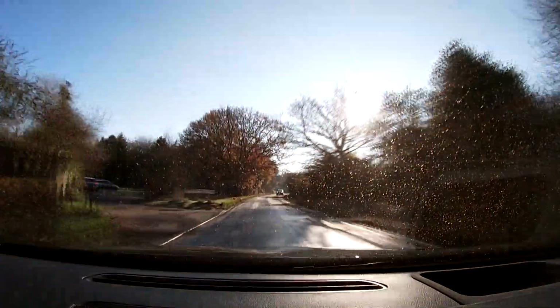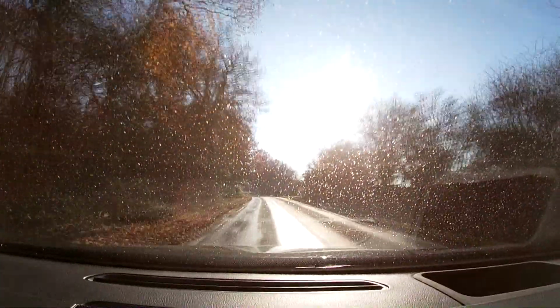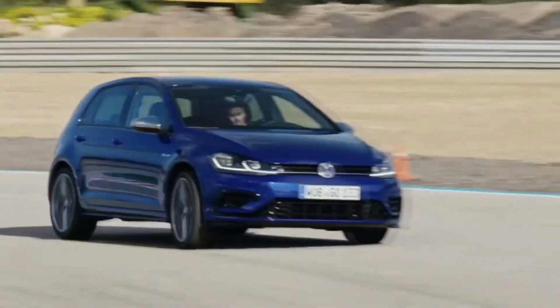But how much fun is it really? Does this really have the same AMG DNA that we've come to love over the years? Those cars are bonkers. They make you think about what you're doing mid-corner. And this one, I'm sorry, but it's not that exciting. I mean, it sounds good and it goes well. I don't think, from where I'm sat, this is a better car than the Golf R. I think the Golf is arguably more fun.